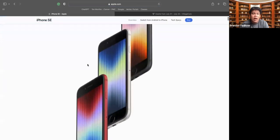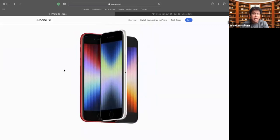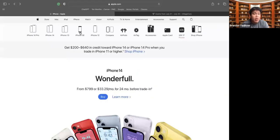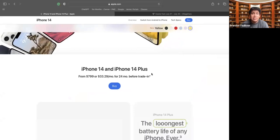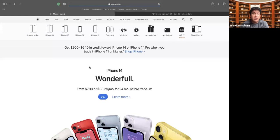So if we click on the iPhone SE, we can see that it is one camera, and if it'll let me keep scrolling, we can see that it starts at $429. So if you are looking for a cheaper phone and one that doesn't usually have all the complications of a newer phone, such as the iPhone 14, which will cost around $799, the different Apple versions are the way to go if you're looking for a more basic and cheaper phone.